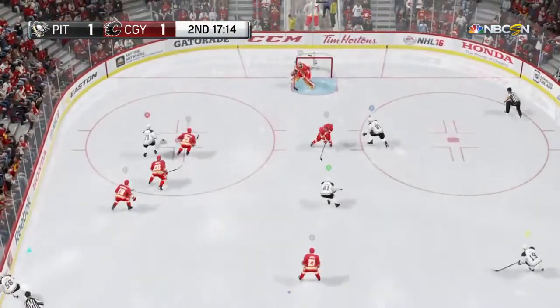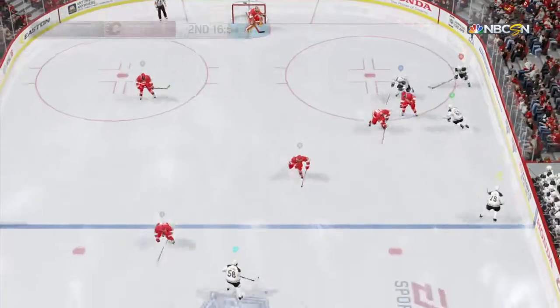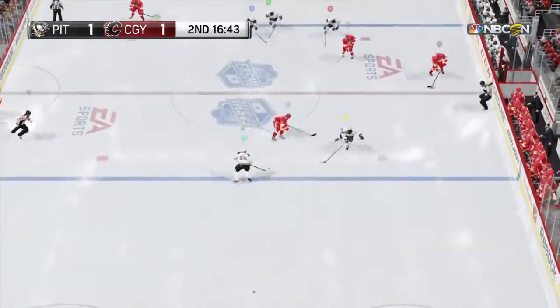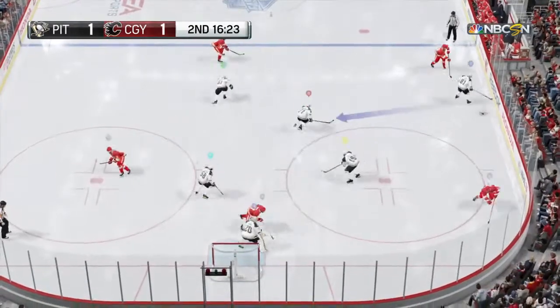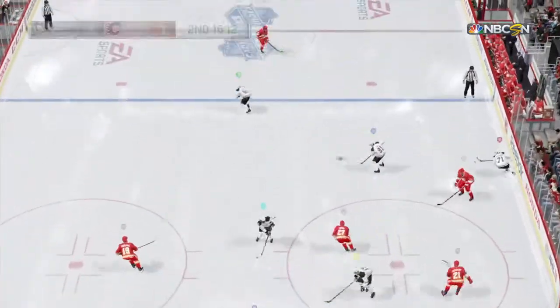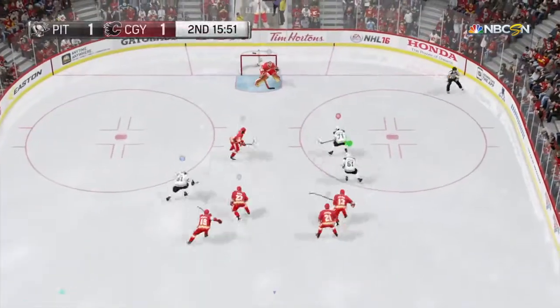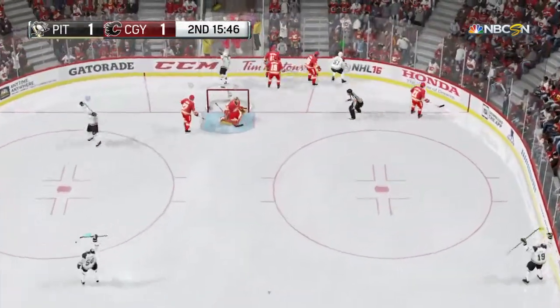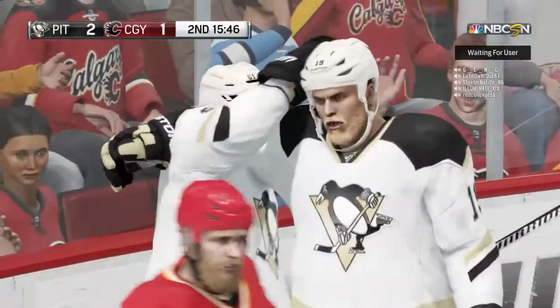And they've got a 3-on-2 here. And it's snapped by Nordy. Pronger's cutting through the neutral zone. And the loose one taken in his own end by Kopitar. Onside. Shot! He scores! Second of the game! What a performance!